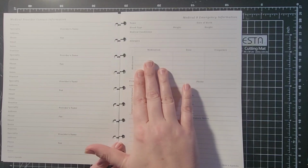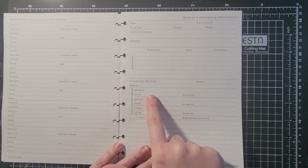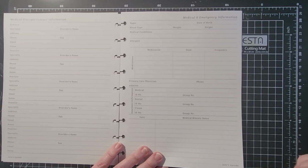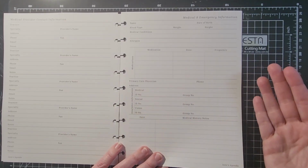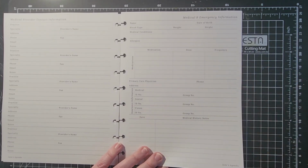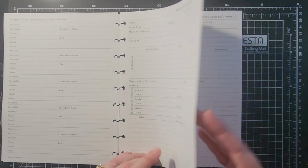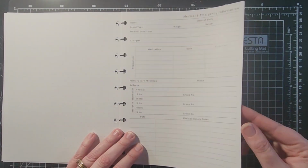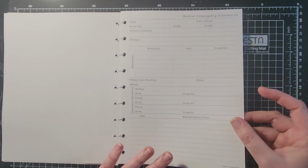But anyway, we have medications, dose and frequency. I would definitely be using that. Medical ID number. So this is for insurance, dental, and vision. I would love to have that information on here because I don't get an insurance card for my vision or my dental. I have insurance, but I don't have numbers and stuff. So that would be kind of nice to have in there. Okay, and then we have medical history, which is awesome. This is great. I think I said awesome nice. I meant also nice.